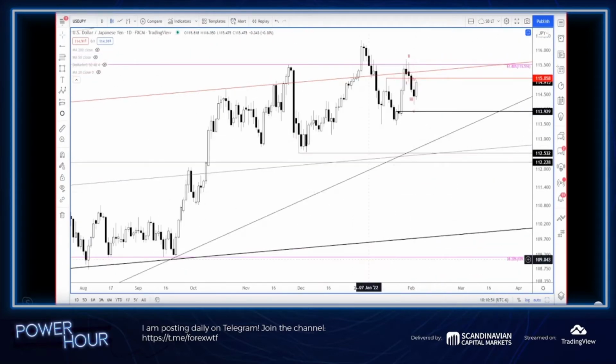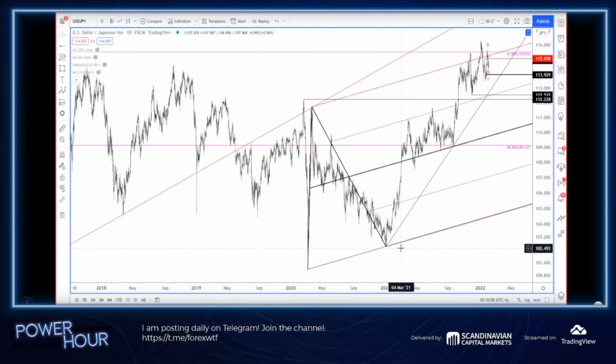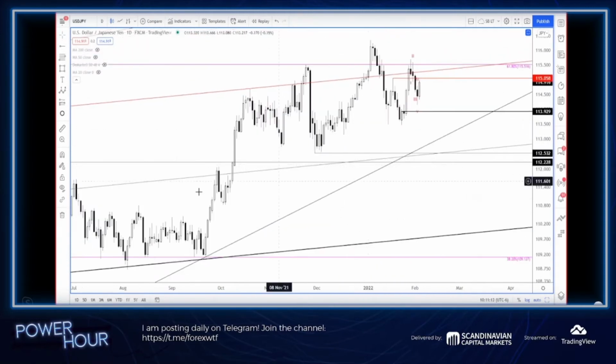So here we are, the longer-term chart, the channel from the March 2020 low. Resistance, we started hitting it in October, went through in November, failed, went through again at the end of the year, failed. We talked about it in the first webinar of 2022, the Power Hour. We talked about these square root progressions and the top warning, and we actually did top and sell off, but not nearly as much as I thought we would.